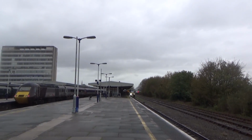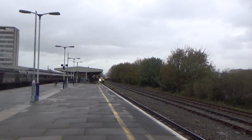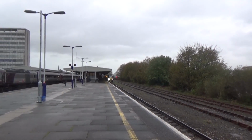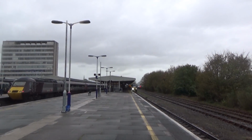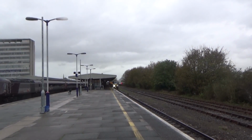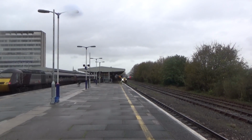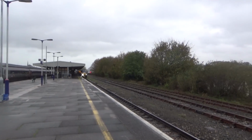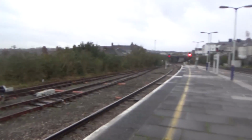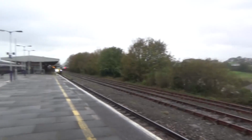Class 43 high-speed trains. Now, I get that they're in areas where they don't run high speed, where they don't run at their full capacity and their full speed, but did they even do that anyway? When they were down here, people still called them HSTs when they were doing Penzance, doing Newquay, doing all these different routes. What is it? Penzance, Newquay, Swansea, Bristol. Bristol's not really a good example, is it? But Swansea's a good example.